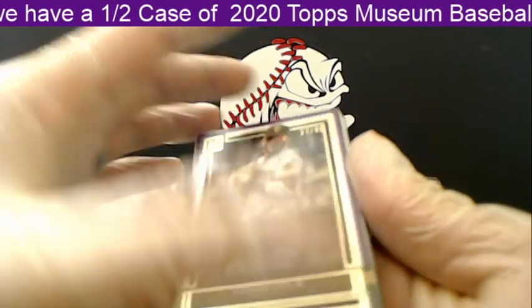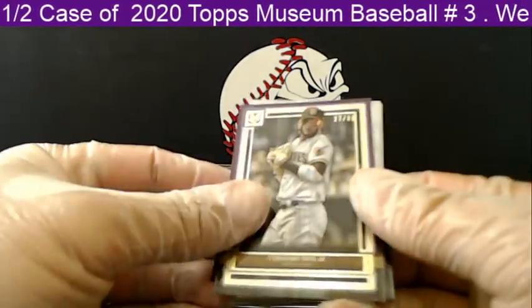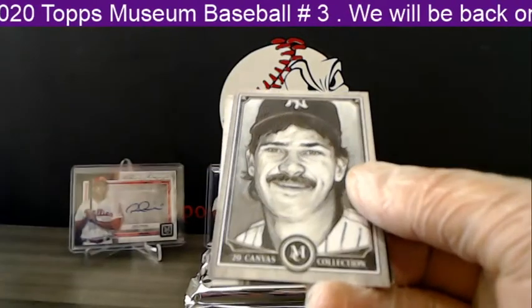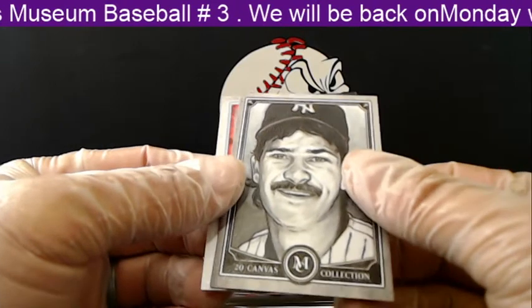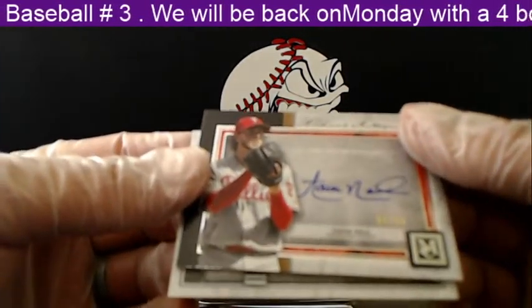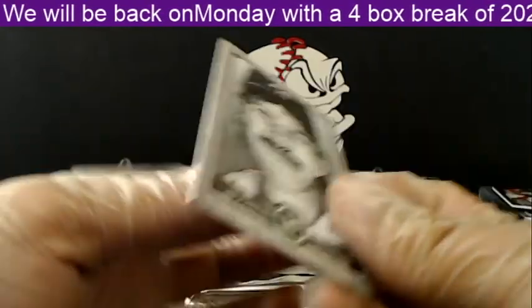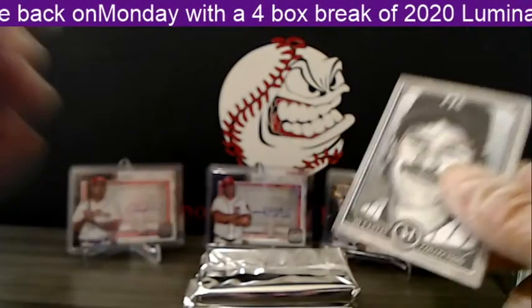Fernando Tatis Jr., numbered to 99. Tanaka, Cody Bellinger. Was that Wade Boggs, maybe, on the canvas? Aaron Nola to 99 for the Phillies. 28 of 99 for the Phillies. And it's Don Mattingly. Don Mattingly. Why did I say Wade Boggs?